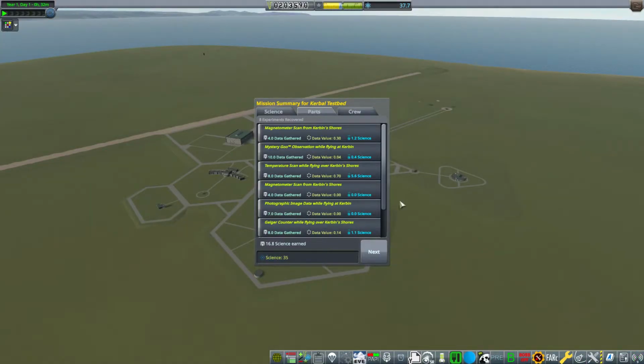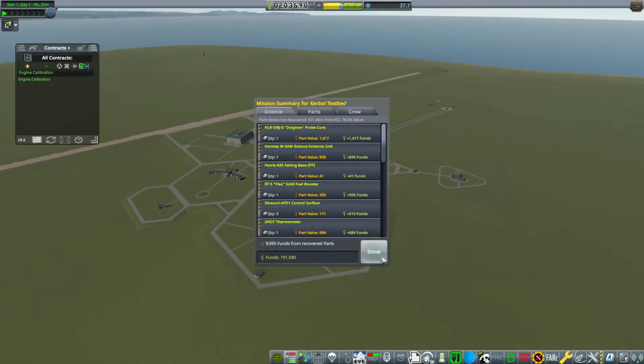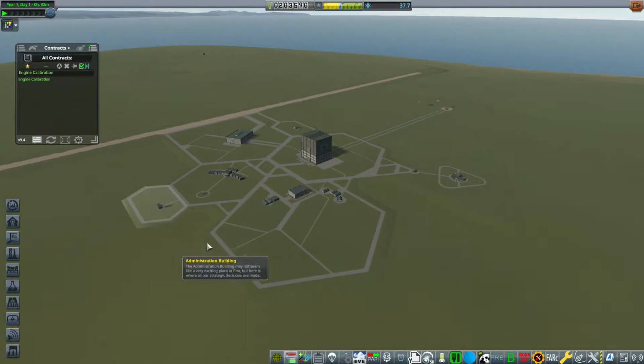I still am not sure how we build that fairing. Maybe you have to click on the blue section. Maybe that's how you do it. I haven't tried that yet. Maybe we'll give that a go. Another 16 science earned. Superb. Engine calibration complete.